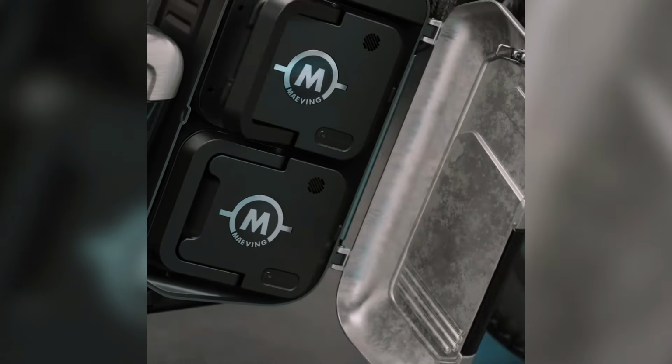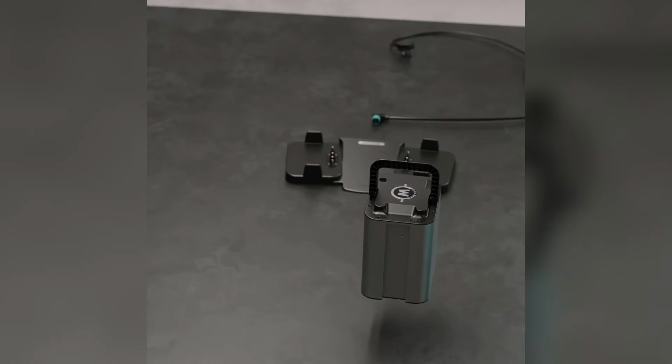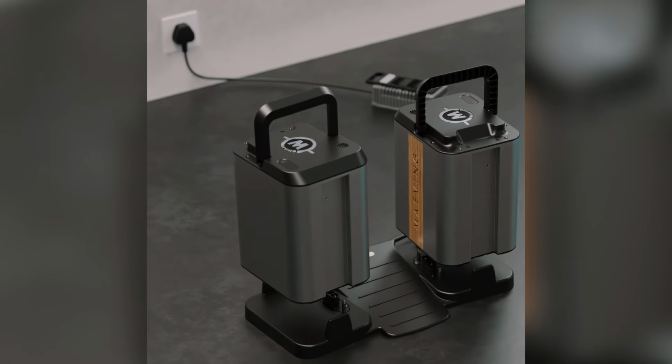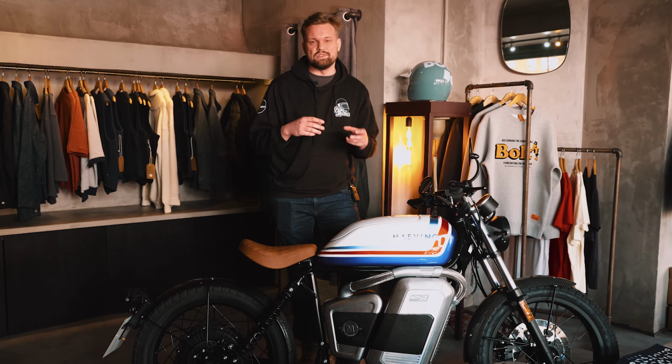But knowing that you can just remove these batteries when you get to work and plug them in and charge them both at the same time, it's quite a nice feeling to just know that you've got that power now that unlocks the A roads, as well as then just the extra little boost of power at the low end.